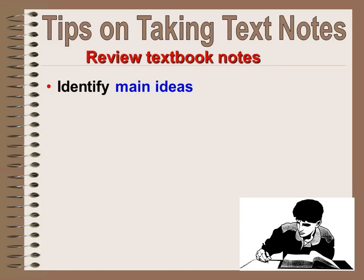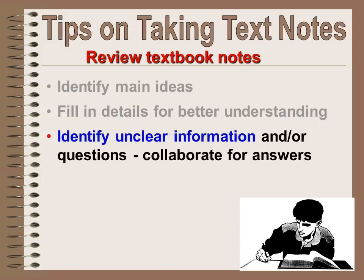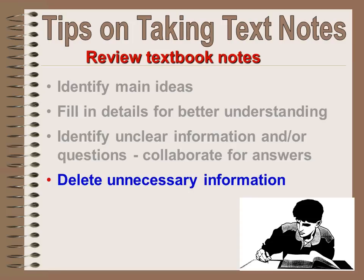And review the textbook notes. So identify the main ideas, fill in details for better understanding. That may require that you look things up. Identify unclear information and or questions. You want to do this before lecture because that gives you an opportunity to ask. Usually the instructor will ask at the beginning of the lecture, does anyone have any questions? That's the time to bring up this sort of thing. And if you've gone through the textbook ahead of time, you'll be able to get those clarifications. It will really help, trust me.